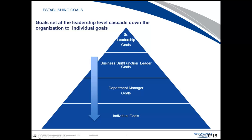And by tying each individual goal to their senior leadership goals, each person will have an effect on the company and its senior leadership team meeting their goals. This process will assist each employee in understanding how their contributions tie to the overall success of the organization and better understand the company's purpose and its vision. This is a key engagement driver for all employees.